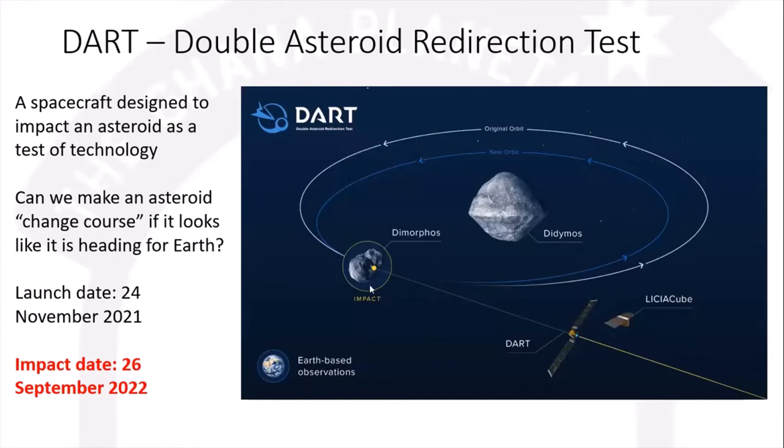Now, one may wonder, we launched the DART spacecraft last year, so why are we making the impact this Monday? The reason is that even though Dimorphos is orbiting around Didymos, the bigger one, Didymos is actually moving around space too. So on the 26th of September, the distance between Earth and Didymos is going to be minimized. During the impact, we can have telescopes around the world visualizing the impact live, so we have high quality footage of the impact. That's why it's on the 26th of September. Okay.